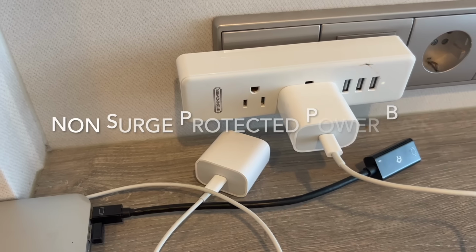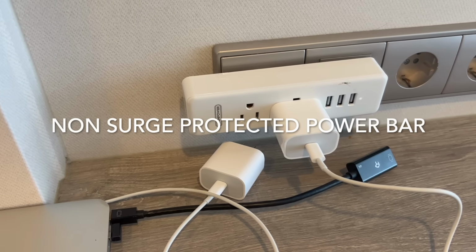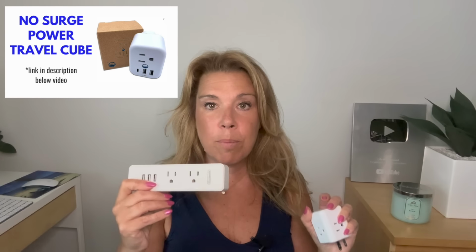Now, when it comes to your cruise ship cabin, it's likely that you're going to find there just aren't enough electric outlets. And by the way, most cruise ships are going to have both the US plugs as well as a European plug. So you can use a non-surge protected power bar that you can bring.